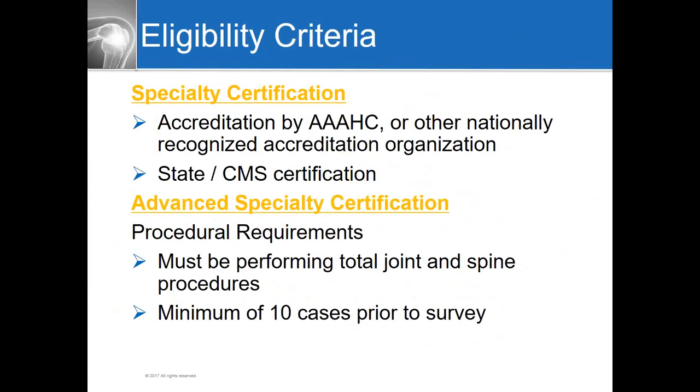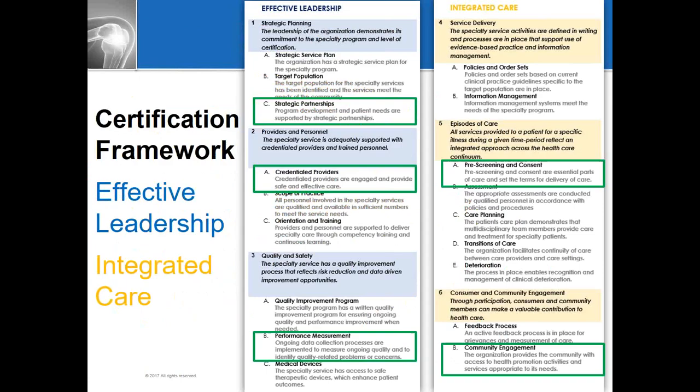Who is eligible for advanced specialty certification? We have particular procedural requirements around that. And so I would say that your center must be performing total joint and spine procedures, and that at a minimum, we have defined that you must have 10 cases done in that specialty area prior to your survey. And certainly more information can be available about that going forward. We could have the next slide, please.